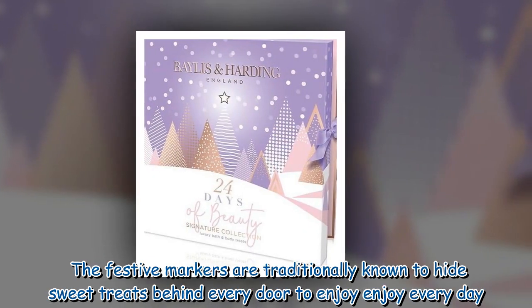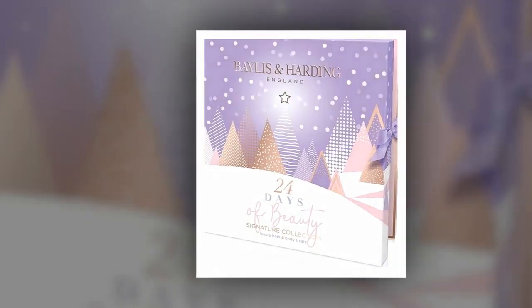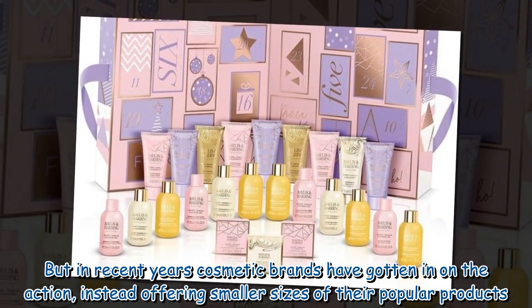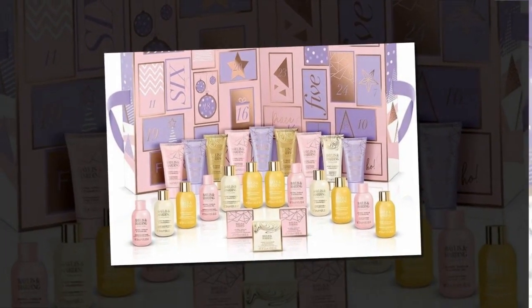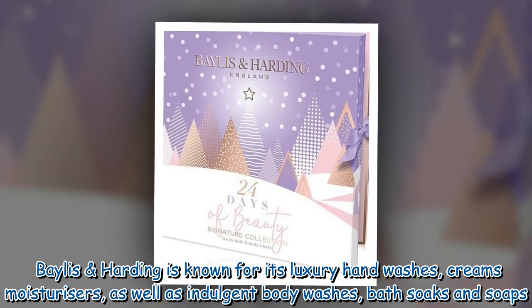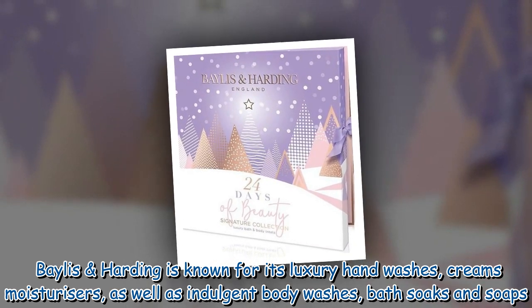The festive markers are traditionally known to hide sweet treats behind every door to enjoy every day. But in recent years, cosmetic brands have gotten in on the action, instead offering smaller sizes of their popular products. Baylis and Harding is known for its luxury hand washes, creams, moisturizers, as well as indulgent body washes, bath soaks and soaps.